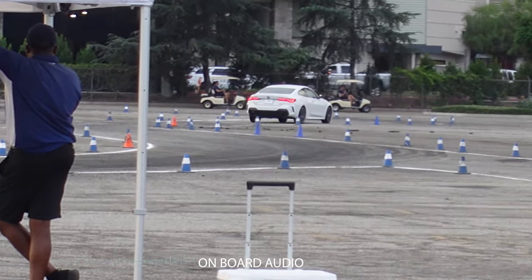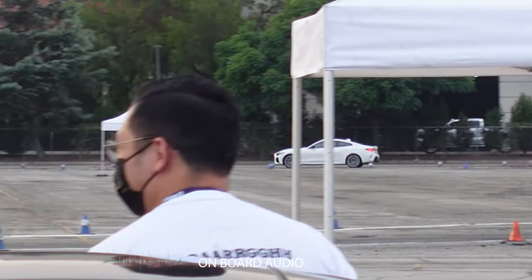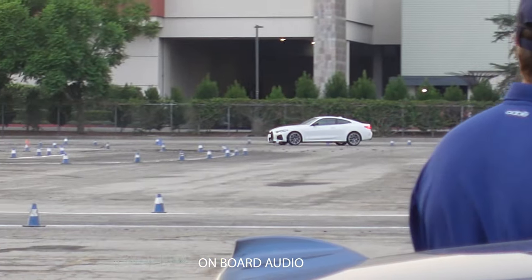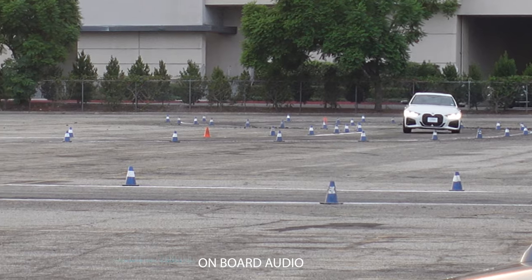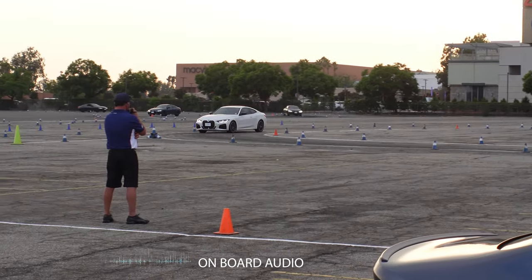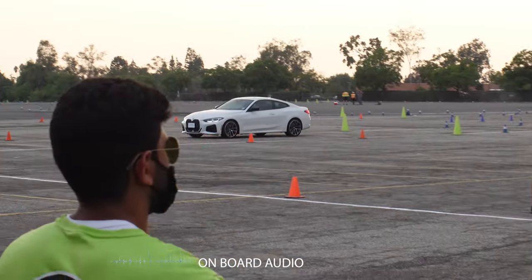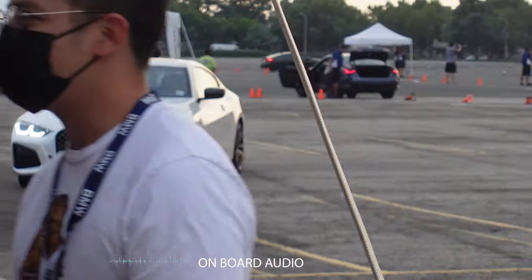Good. Look at the third orange cone. Look all the way up there. And brake, brake, brake. Good. Release that brake back to the power again. More power again. And brake. Be patient. Good, aim for the next one. Nice work. Aim for those green cones to keep straight. And slow down, slow down, slow down. Slower, slower, slower. There we go. Pull up behind that blue car.